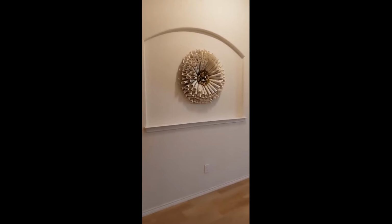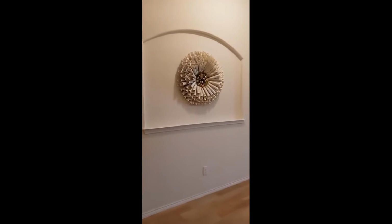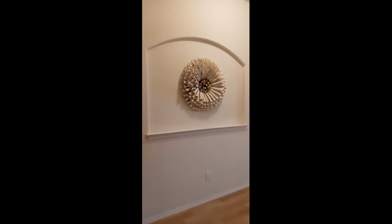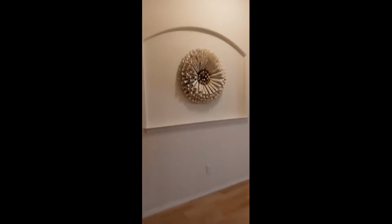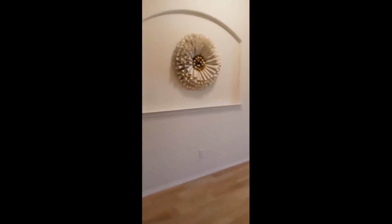I'm looking at artwork, and art just doesn't seem to be the best option for this curved arch here. So I'm thinking custom mirror and maybe something beneath there.